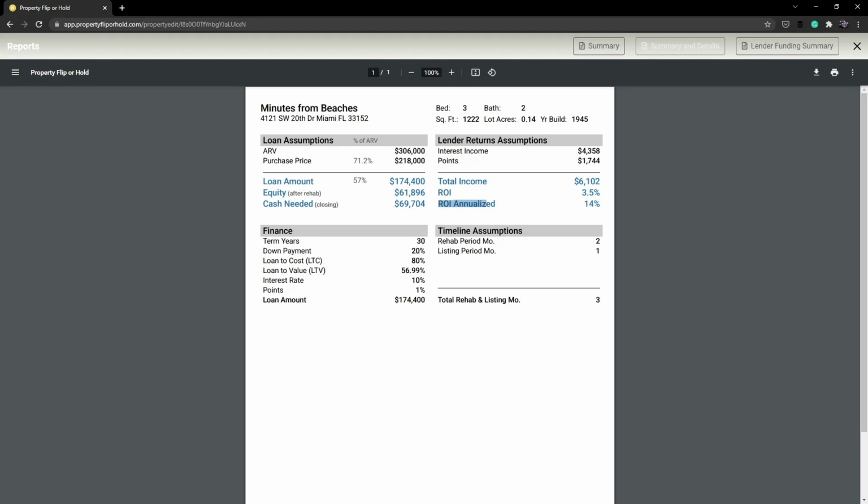So your lender return on investment is about 3.5%. But what they look at is the annualized ROI, return on investment, which would be 14%. And that's what they look at. And they look at their financing and say what kind of mortgage we're looking for: 30-year term, 20% down, which is an 80% loan to cost ratio, and a loan to value of almost 57%, which is an excellent ratio. You know, the bank is going to feel very safe on that. We're saying that we're looking at a 10% interest rate, 1 point at closing, and the loan amount we're looking for is $174,400. Let's go to the summary.